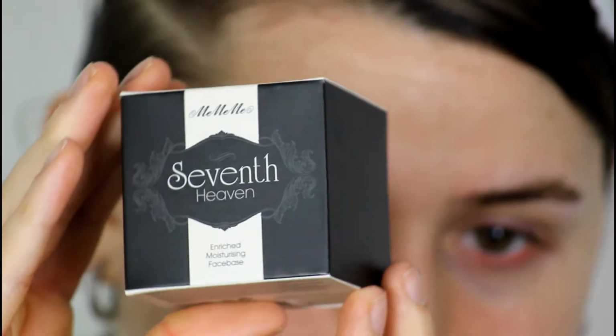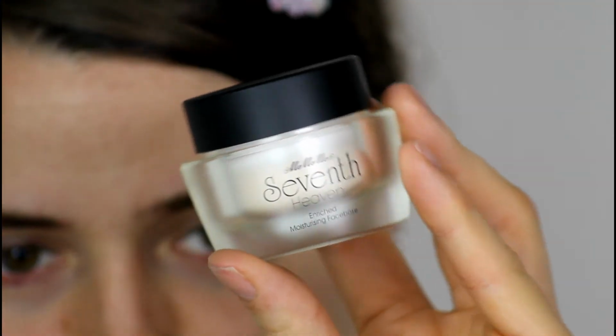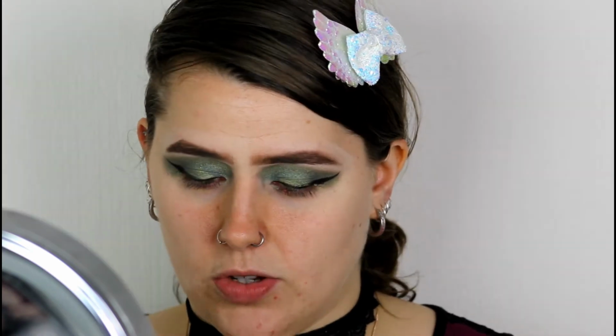So I have this one. This one is the 7th Heaven Enriched Moisturising Face Base. It's really nice packaging actually, like a really fancy little plastic container. It says on here that I can apply this daily as a daily moisturiser or use it to prep your makeup with.